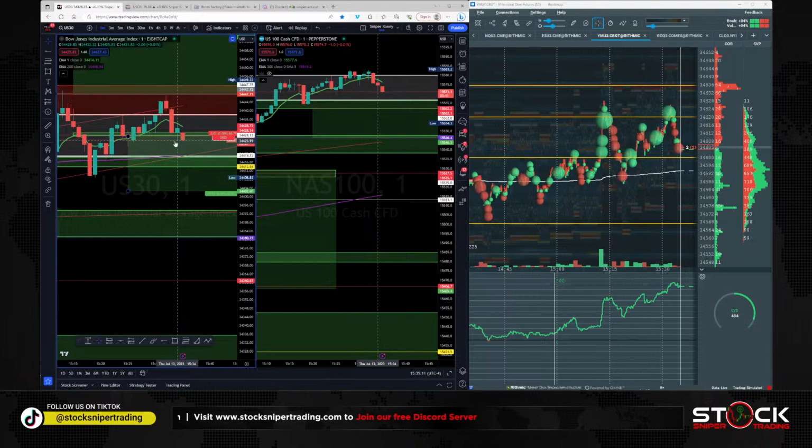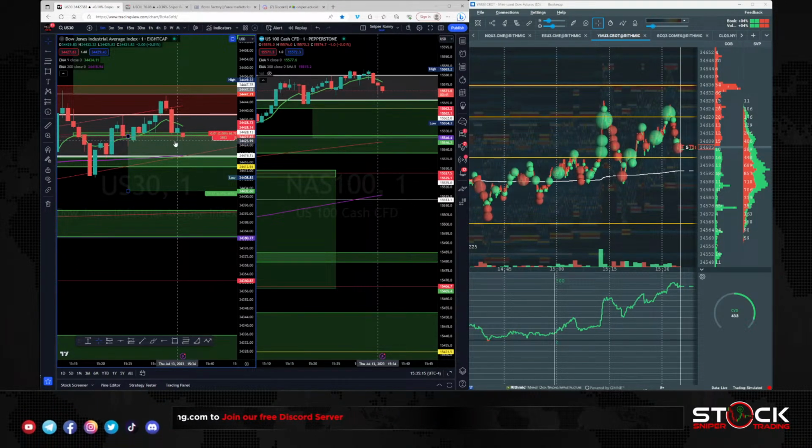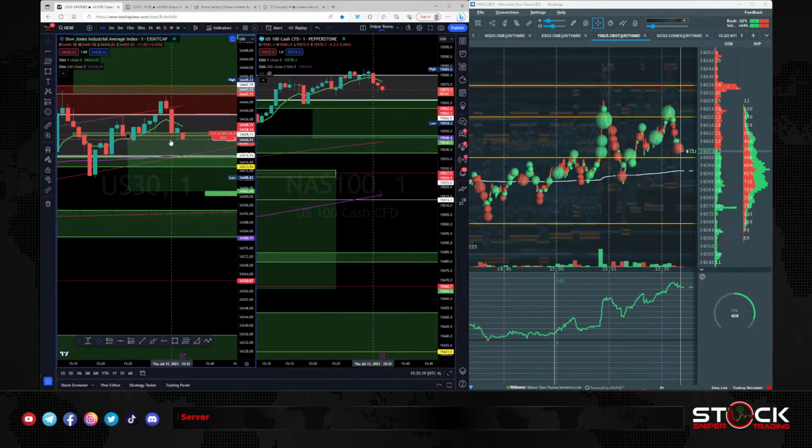Okay, it's got a wick. Tweezer bottoms. We can wait for this body to close. It's 1 minute. Okay, we got 40 seconds. It's still holding. Okay, now it broke. So this is where it can push down.